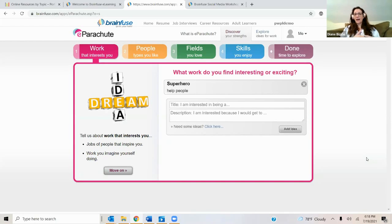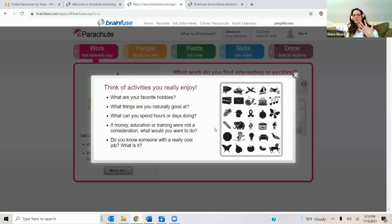And this particular platform, I think, is really fun and engaging. It's a great way to help figure out a potential career idea. So it's a very simple 4-step process. The first one is you enter in any dream ideas, anything that you would love to do. So if you're not sure, like if you can't think of anything, there are some brainstorming questions here to help you think of different ideas. So one of them is think about your favorite hobbies. You can think about things that you're naturally good at, what you can spend hours or days doing. If money and education wasn't a problem, what would you do?